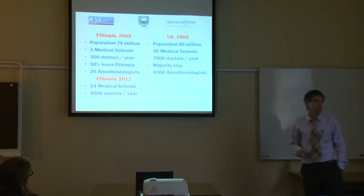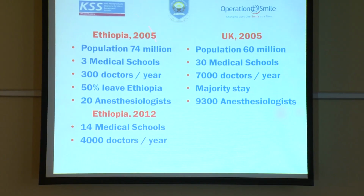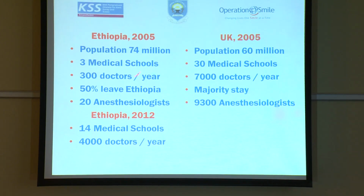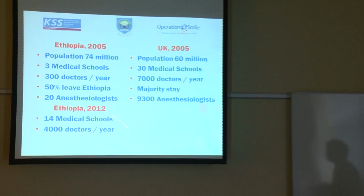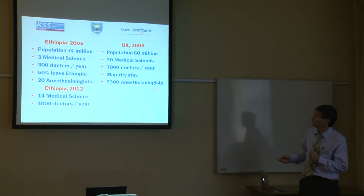Now, going on to the second part of the partnership, Jima University, out of this slide, I just want to pick out that when I first went to Ethiopia in 2005, there were 3 medical schools and they were producing 300 doctors a year. Now, for a country that has a population of 4 million, producing 300 doctors a year doesn't seem as though it's going to provide a health service. Well, clearly it doesn't, being as we provide 7,000 doctors a year and we can't provide a health service. Now, if we go to 2012, we've got 14 medical schools and 4,000 doctors being produced in Ethiopia.